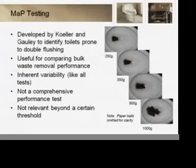There's lots of published information and articles about MaP testing, and I apologize for the photos right after lunch. I guess I shouldn't have thought of it. If you can't really see the pictures, John and Bill do have actual samples of the media, if you want. I didn't realize they carry that around with them all the time.